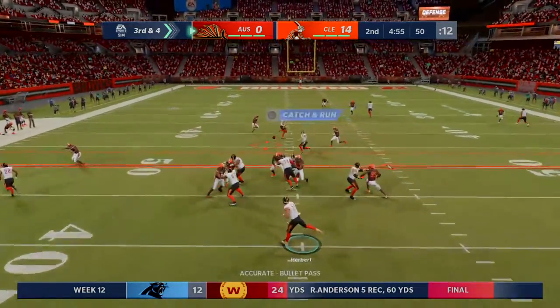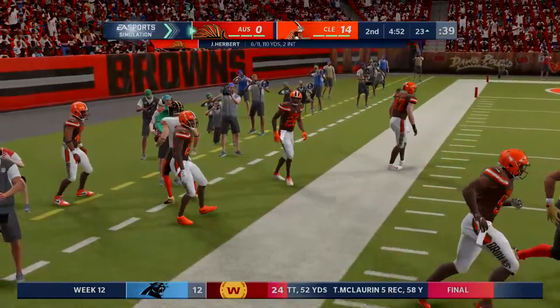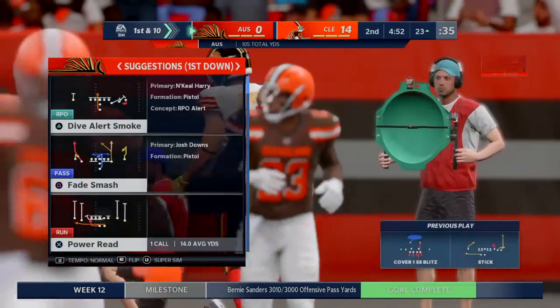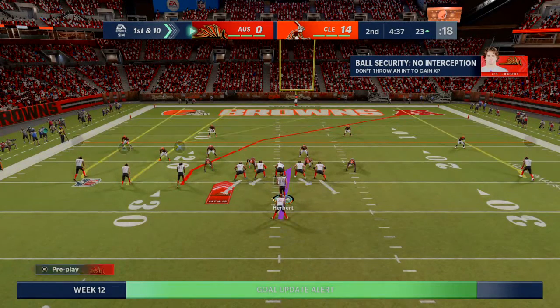From the 50, here's Herbert. And he's got his man in stride, complete. And he takes this just a few yards shy of the red zone before going out. They give him 27 yards on the 3rd down conversion. And he's top 5 in the league in terms of receiving yardage because of plays like that.